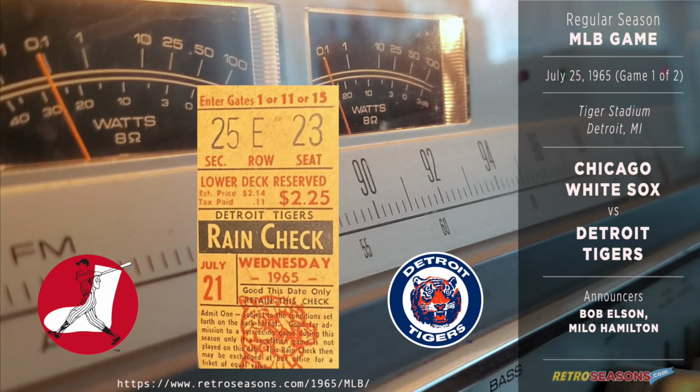Here's Cater going in to run for Burgess. Danny Cater running for Burgess. Here's another hand now for Smokey Burgess. All the boys in the dugout are up to greet him. Look at those handshakes.